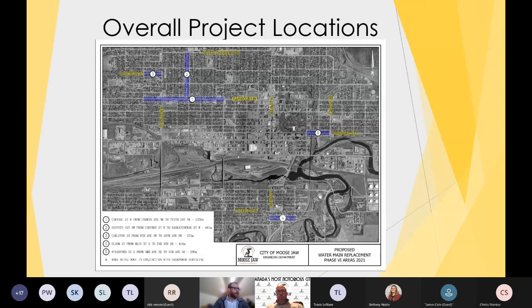Next slide here shows the 2021 locations. Site 1 is Caribou. This is the big one at 1,370 meters, and that is from 4th to 10th. Site 2 is 7th Avenue, running from Caribou north to Saskatchewan. Site 3 is Carleton, a single block, running from 9th to 10th. And then down on the south is Site 4, Elsom, and that's running from Main to 2nd Avenue. The first 3 sites are primarily break driven, previous cast iron water main breaks.